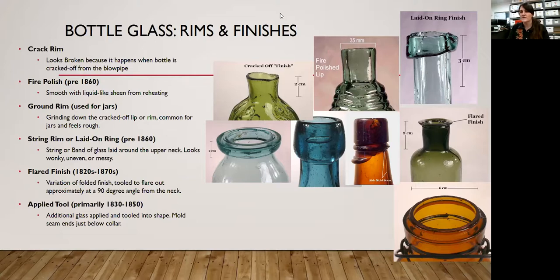So, let's see, what did they use these bottles for? Anything. Whatever they would use bottles for. It's more about dating. So if you can think about like spirits bottles in particular.